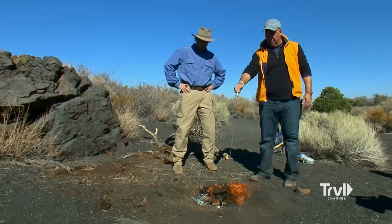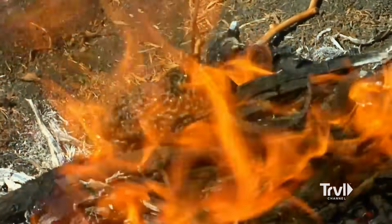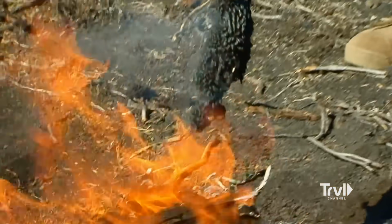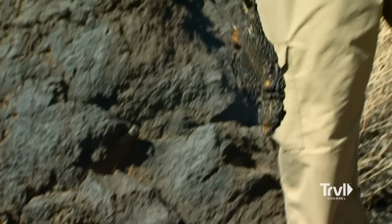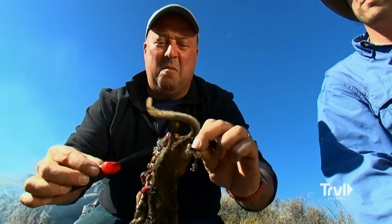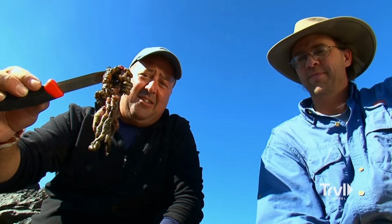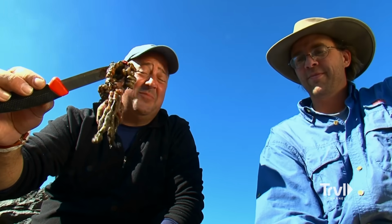And then either when all the hair's gone or when his belly looks like it's gonna pop, which is coming up here, you pull him off. That ought to do it. Then comes the fine art of removing the rat innards. There are all the entrails. That's pleasant. With the entrails out, there's not a whole lot left to work with.